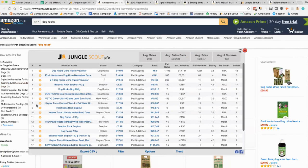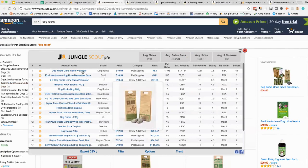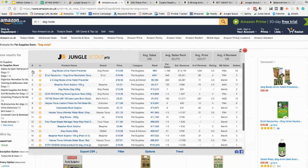Okay, so I've left it. This is something that I got confused about when I first used this tool, but I've left it with the results as they loaded, because it will give you the products as they are ranked. So that's kind of how well they rank for that keyword in the Amazon organic search results. And that's what we want to see, right? We want to see this top 10 list of products.